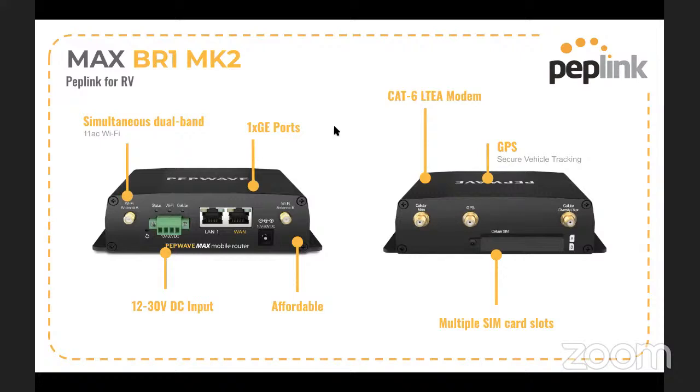We've got the BR1 Mark II. This is very similar in terms of the connections it supports. The big difference here is it's just got way better Wi-Fi. It's got a dual band MIMO configuration versus the single band, single antenna configuration on the previous one. So it's going to perform better on the Wi-Fi-as-WAN, and it's going to perform better for all of your devices that are connecting to it over Wi-Fi.